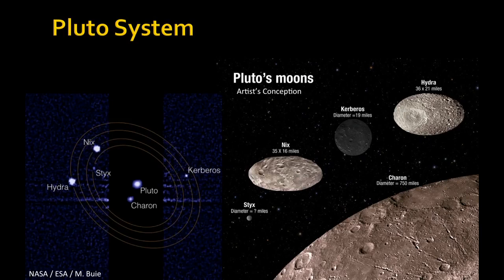Due to the limited time available, there's a very high data rate, and they have high resolution cameras on this instrument. It's going to snap the best pictures ever of this system. However, because it's 9 light hours away, the data rate that it sends back is very low.